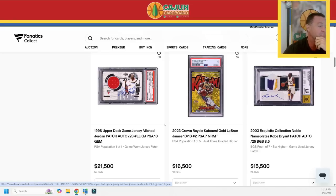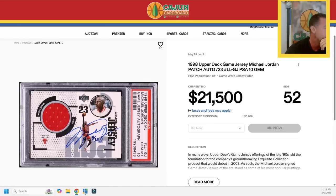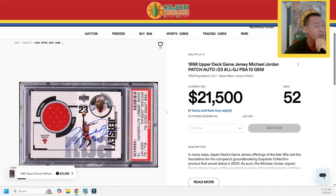How about let's just throw this one out there. A second year Michael Jordan. I say second year, it's the second year that Upper Deck game jersey autos existed. Serial numbered 3 out of 23, or is it 8 out of 23? We got to look at it. 8 out of 23, with a game-worn jersey patch and an autograph, serial number 23.